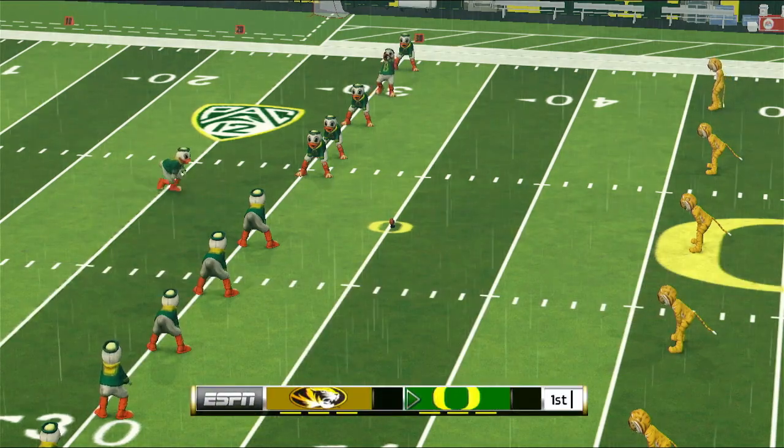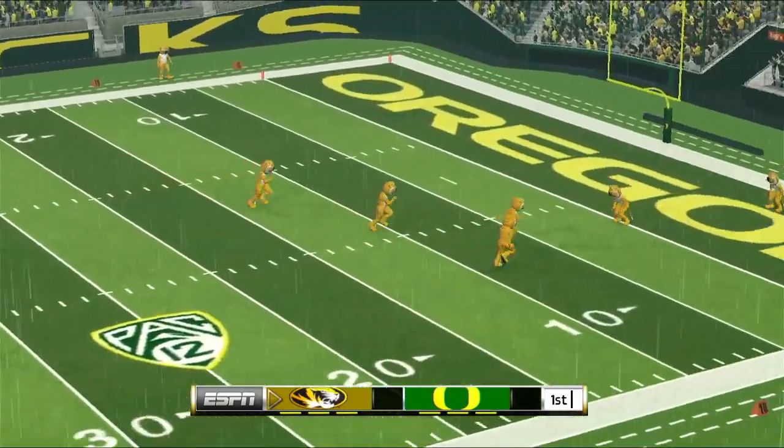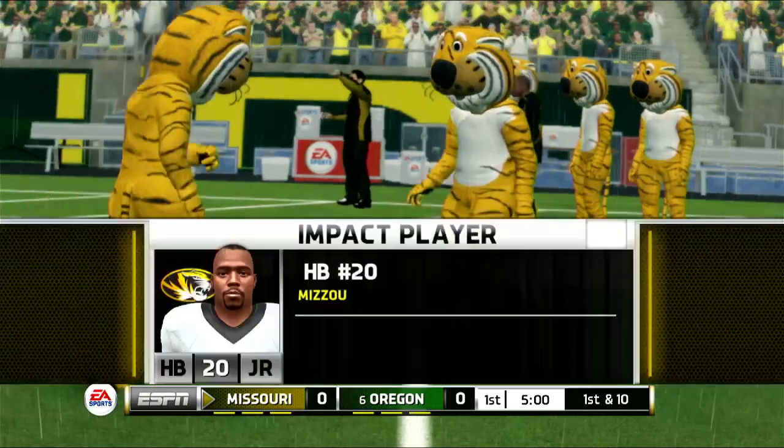We'll see how these two teams play in this game as they prepare for the opening kickoff. He just drills this one. And it goes into the end zone, down for a touchback.